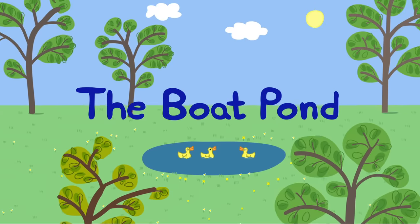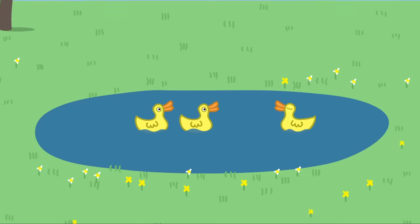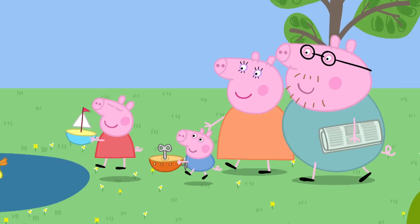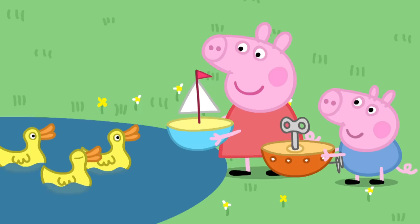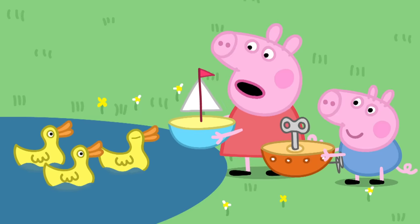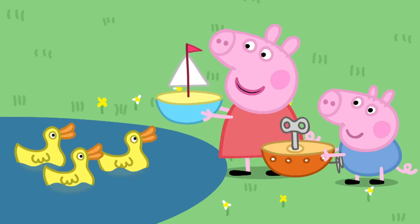The boat pond. The ducks are swimming in their pond. They are very happy. Here are Peppa, George, Mummy Pig and Daddy Pig. Hello, ducks. The ducks want some bread. Sorry, Mrs. Duck. We haven't got any bread today. We've got something much more fun.